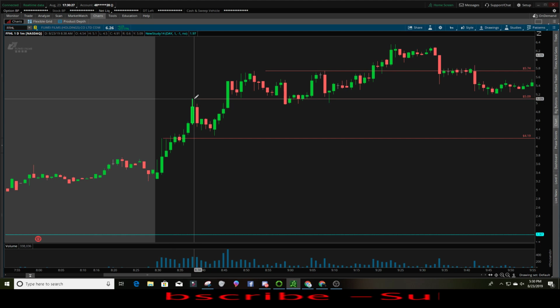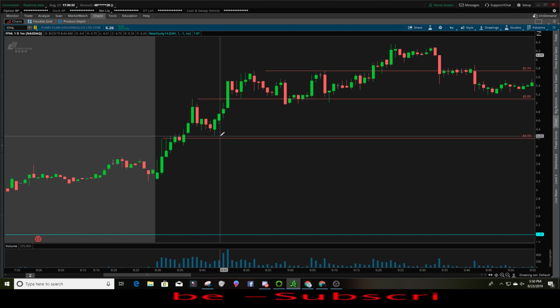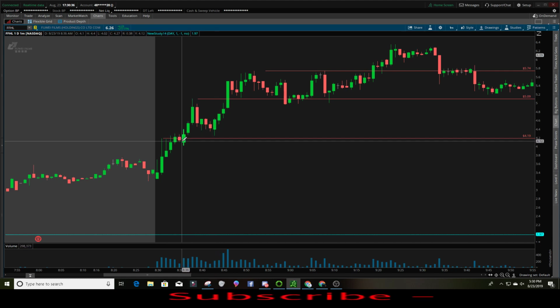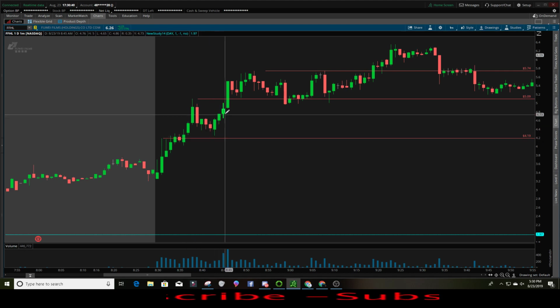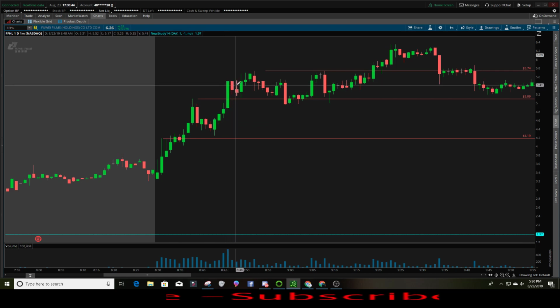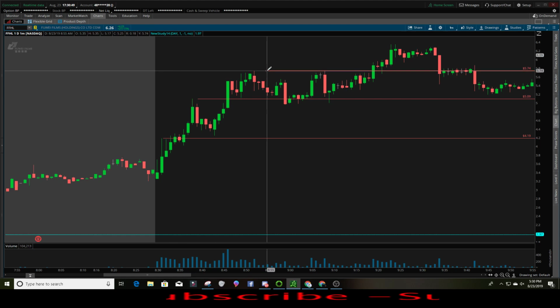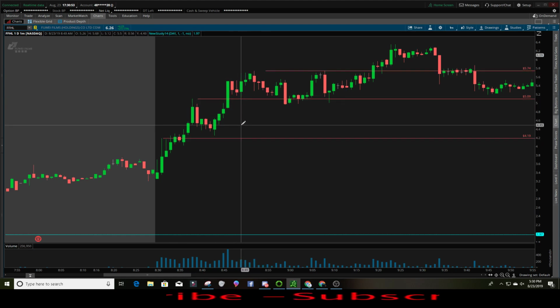it gets too high at 509, comes back down, finds support. The bottom of this candle is higher than the previous candle right here. That's bullish. That means the stock's going to go up. So it comes back up, uses this as support now, and this is resistance. These two red lines are just a price channel.